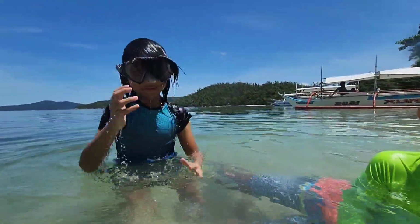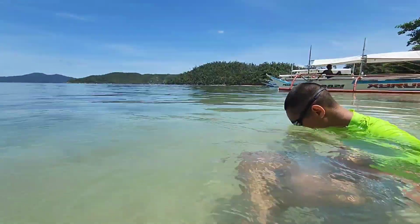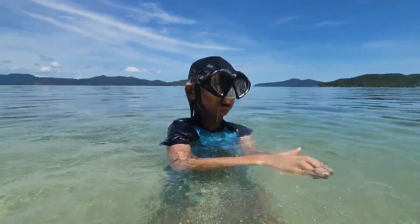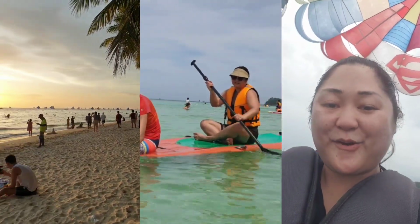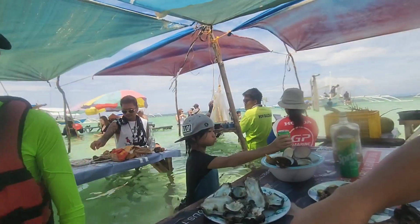So what do you guys think about the Port Barton beaches compared to the other beaches we've been to, like Bohol, Boracay? Are they all the same to you? They're all just sand in the water. So for me, Boracay has definitely a lot more tourists, water activities, a lot of restaurants, so it's really more developed over there. They're catered to the tourists. That was a cool vibe too, and I really liked the island hopping there. Each place has their own really cool island hopping. If you want to do tours, you do the land tours or you go island hopping. That's how Bohol is.